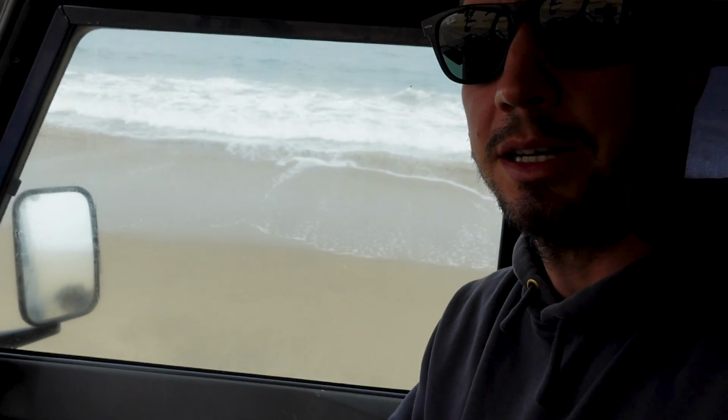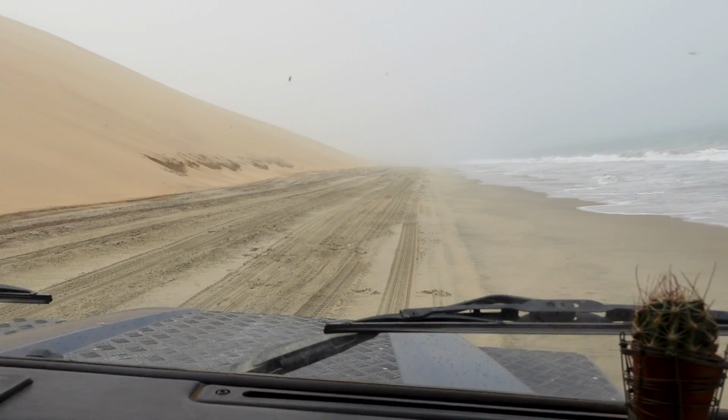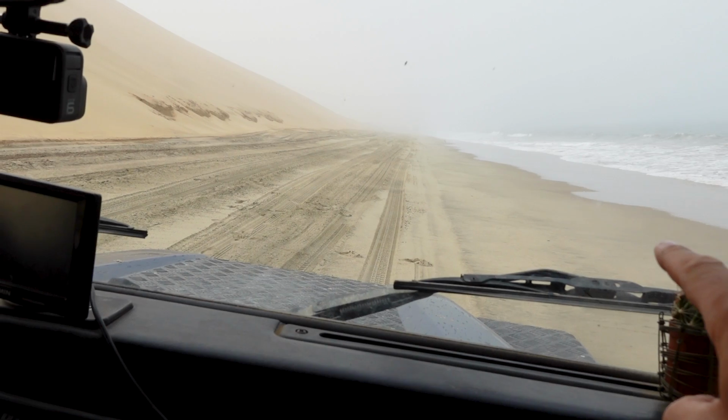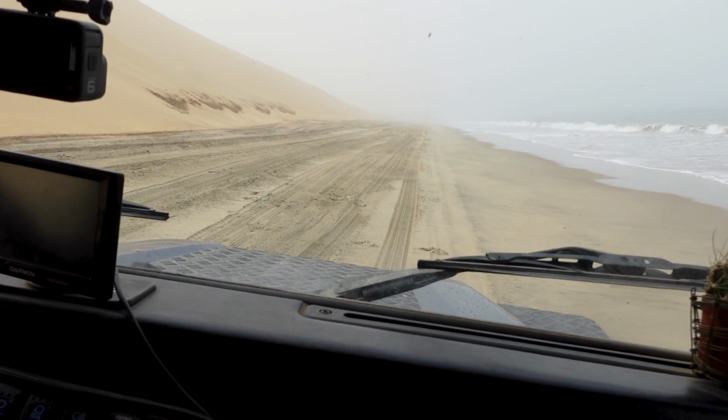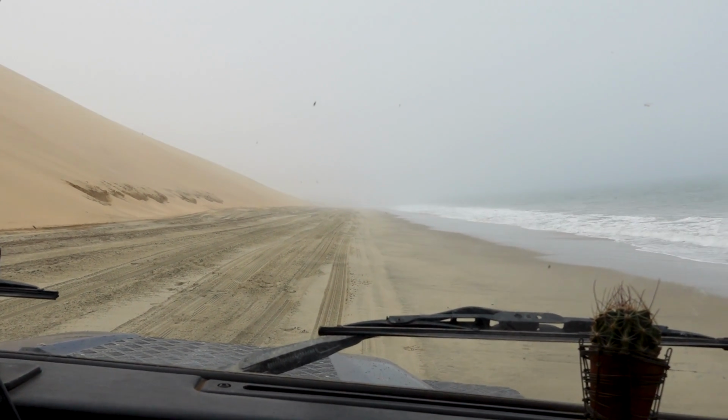We find ourselves a little bit stuck here at the famous part of the Skeleton Coast. Luckily, it's early in the morning and the tide is going down and then up. So we have time, but still we need to get the car unstuck. Every time we try to get forward, we move a little bit further down. So let's see how it goes. At the moment we are letting the tires down a little bit more and then it should work.